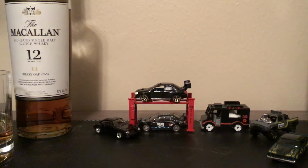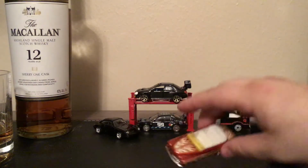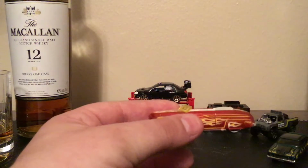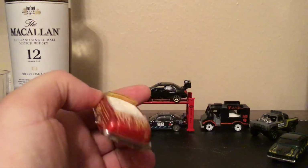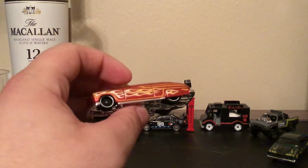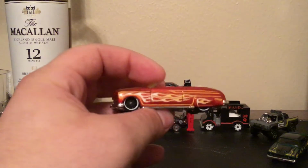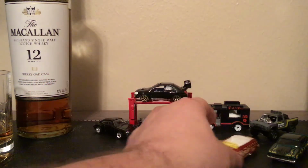Second one, we got the 49 Merc, another one I haven't seen before. Not too big of a fan of it. I'm not for convertibles, but I do like the paint. I like flames, of course. And yeah, it's red flames. Not a bad car.